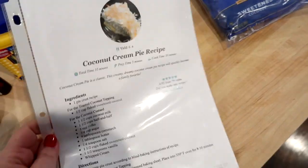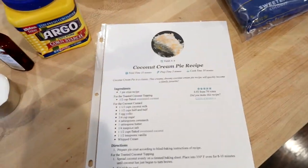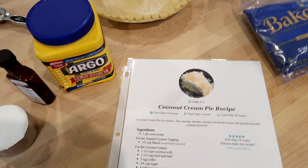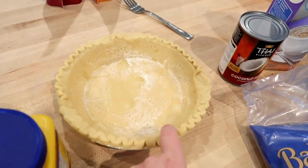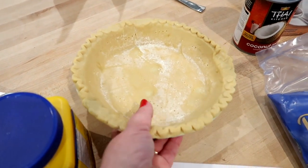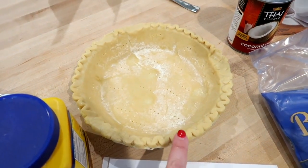Okay, so the next thing that I make is a coconut cream pie. I made this recipe before and it's really good. This one is from addapinch.com. For the actual crust, I'm just using a Pillsbury frozen crust. I let this thaw for about 10 minutes on the counter. I'm just going to par bake it in the oven.